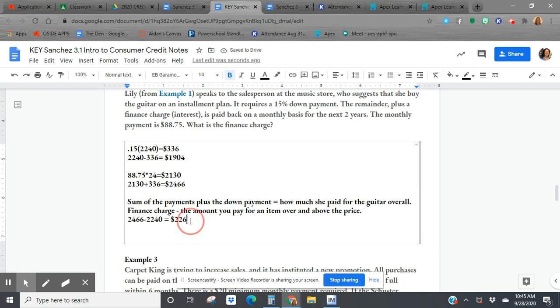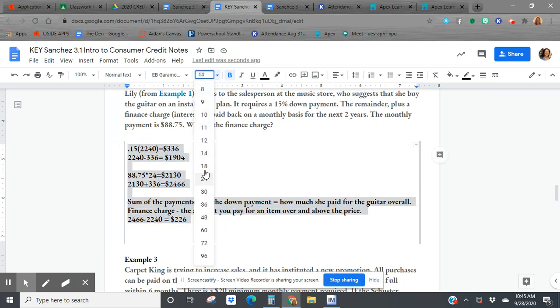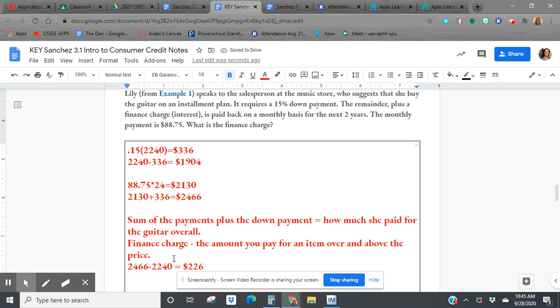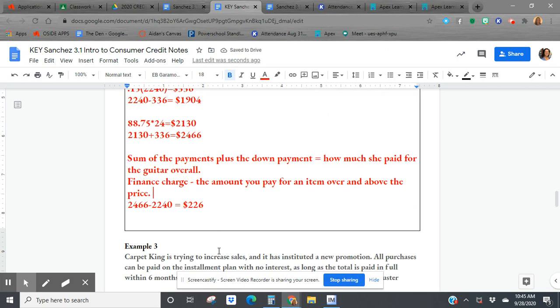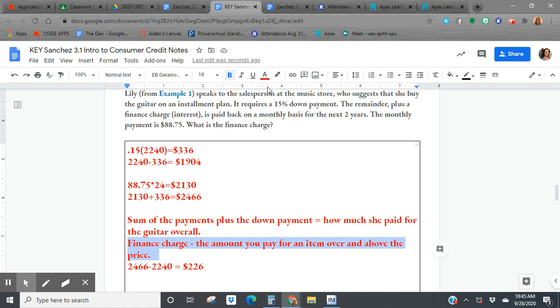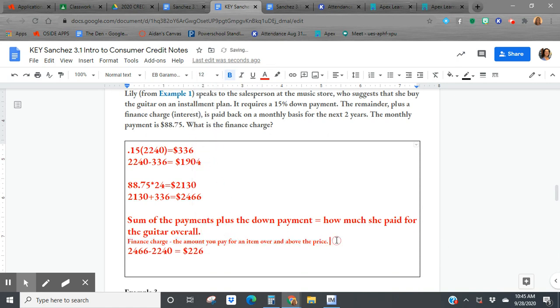What do you guys think? Is it worth it to have the guitar during the 2 years where you can actually play the guitar, learn to play, go places, do things with the guitar, right? Or is it worth it for her to spend the 2 years saving and then buy the guitar? It cost her an extra $226. But do you think that's worth it in the long run that she at least had the guitar during this entire 2 years while she was paying it back?